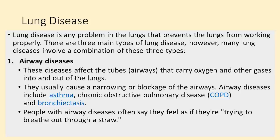Airway diseases have to do with the tube coming down to the trachea, then you've got the bronchus, and then you've got the smaller tubes, the bronchi. These carry oxygen and other gases in and out of the lungs. If there's a narrowing or blockage of these airways, that includes asthma, COPD, bronchiectasis. People with airway diseases feel as if they're breathing through a straw. They can't really exhale.